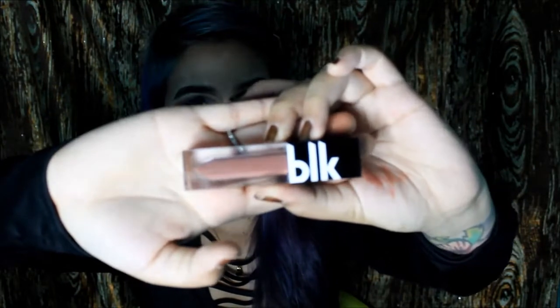Alright, so the next thing that I've been loving, and I've been raving about this one many times now, is this one. It's the BLK Long Lasting Liquid Matte Lipstick, and this one is in the shade Simple. I really like it. It's like a dusty mauve, and I love the applicator. It's doe foot, but it's really, really flexible.